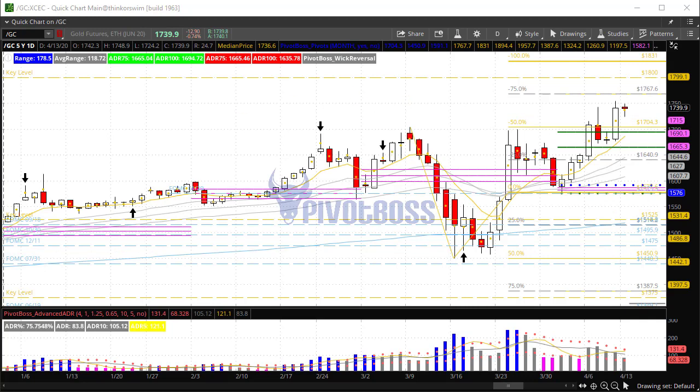Now, one level to keep an eye on for a failure would be the 1700 level, 1704.30, that little zone right there. If we were to fail through that area, perhaps we can rotate back down to 1576. But right now, even pulling back to that zone could still be a buy opportunity until proven otherwise.